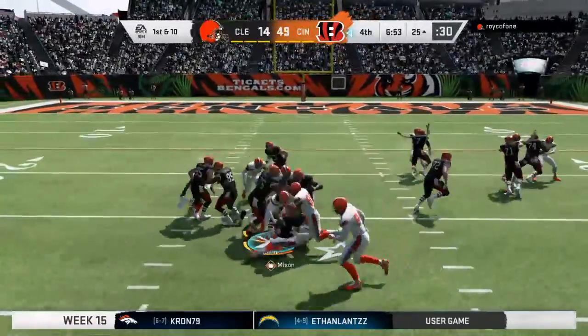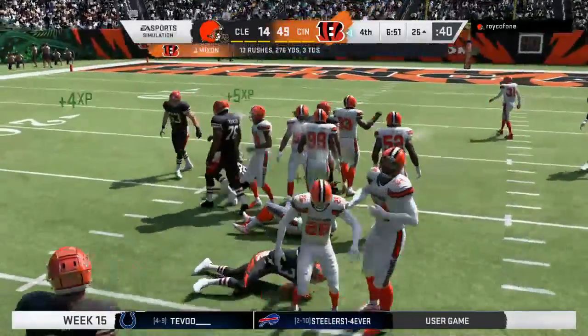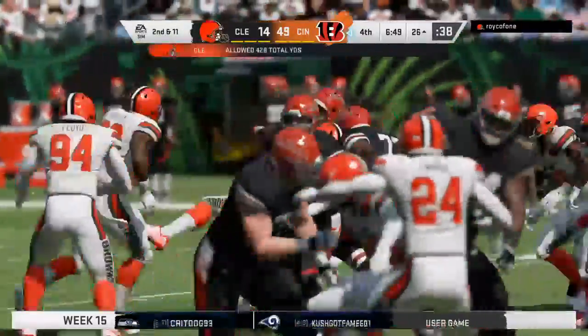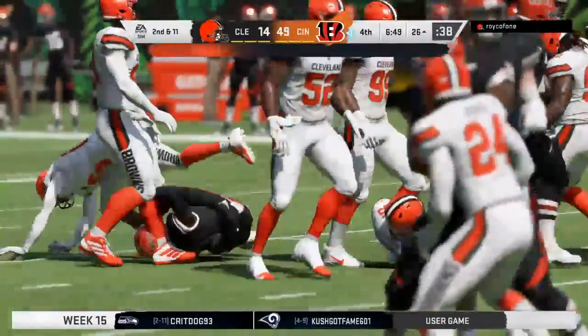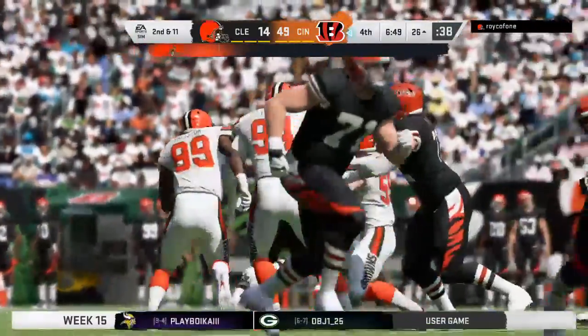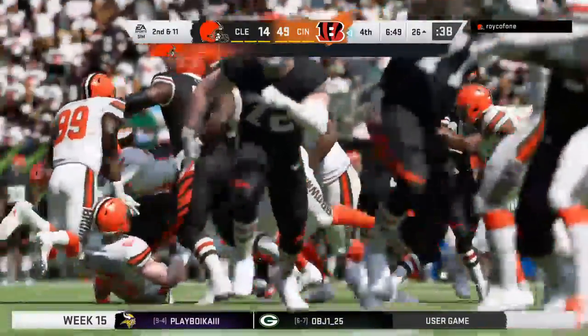Mixon with a first down carry. And maybe a measure of revenge there. He's had his way in this one, but this time they get him behind the line. It'll be a loss of a yard, and it'll be 2nd and 11 at the 26-yard line.